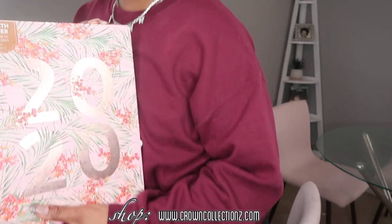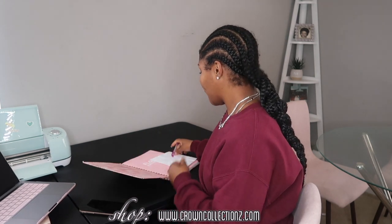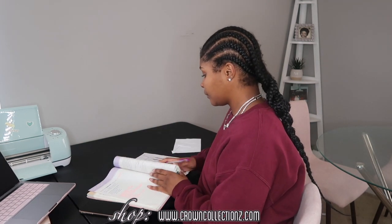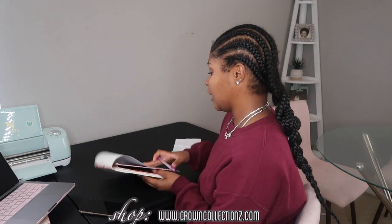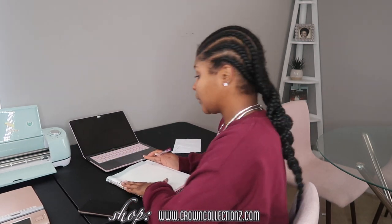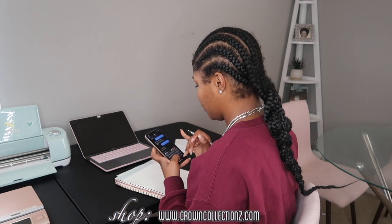Okay, all right, so I'm just gonna be writing in this. This is my old 2020 planner from before I got my Happy Life Planner. I'm gonna use this to take notes as I go through my orders. I do a lot of note taking in here. Y'all probably can't see, but I do. And then I have my laptop here, just gonna go through. I'm gonna speed this process up, and I will see you guys in a second.